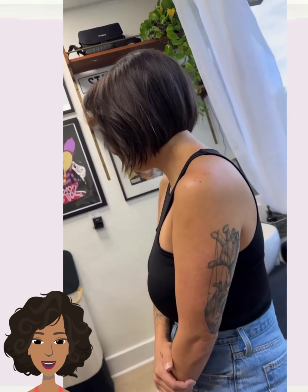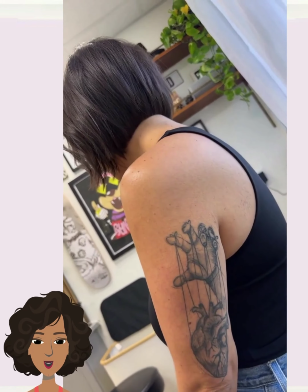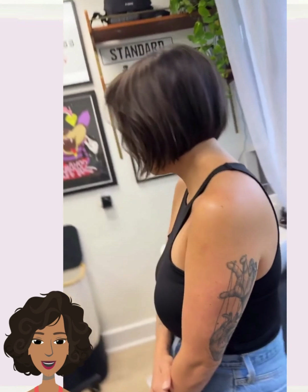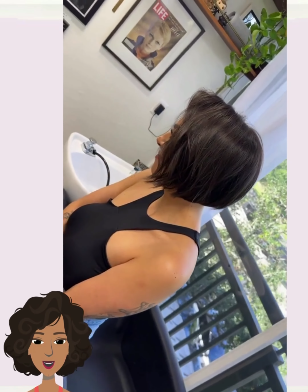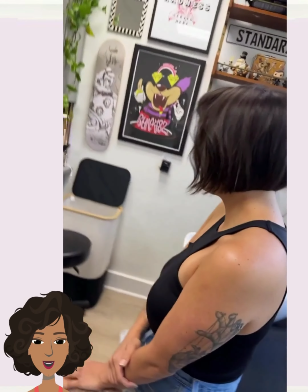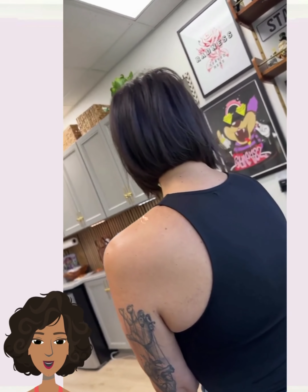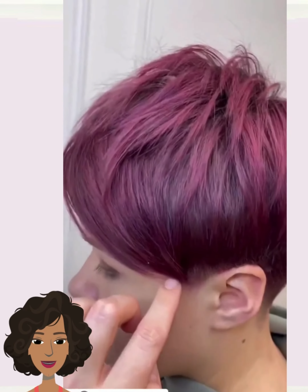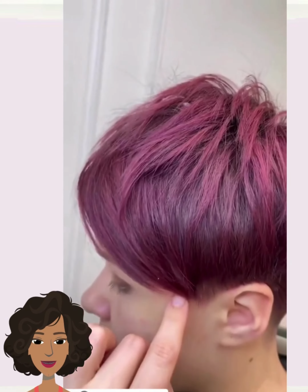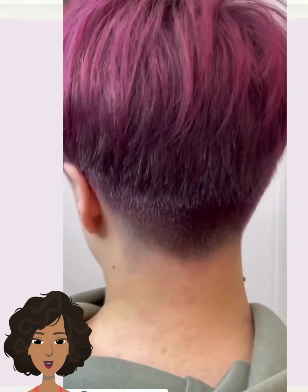And then we see a beautiful mini bob haircut style, followed by this red pixie haircut. Such a bold, daring color.